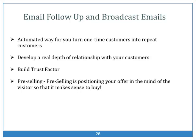Pre-selling goes on through here. Pre-selling is positioning your offer in the mind of the visitor so that it makes sense to buy. So if they're not completely sold from the beginning, when they came in for free or low end but didn't go any further, this is your opportunity to continue to pre-sell them and to start positioning your back-end products in their mind until it makes sense for them to buy.